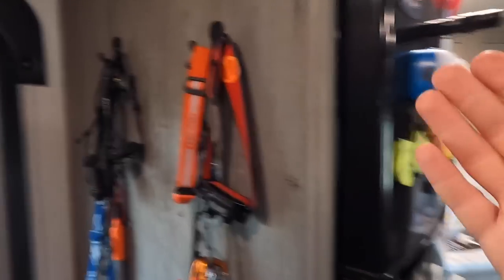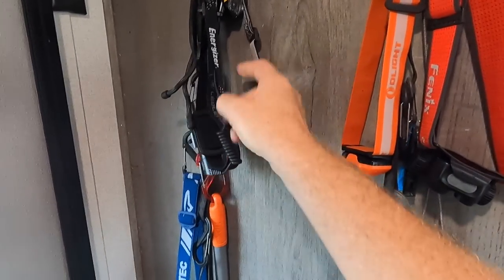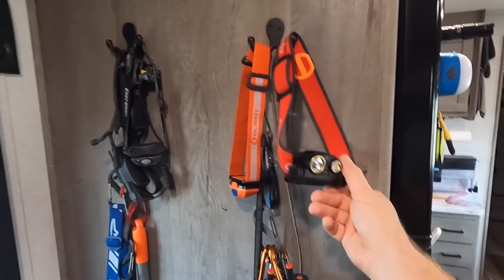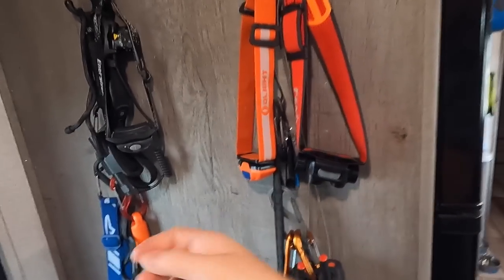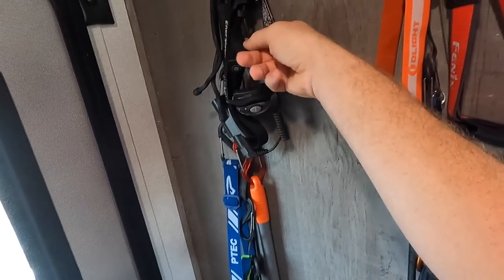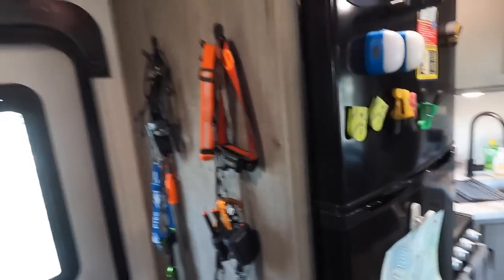And then over here we have the headlamps, like an old Olight and an Energizer for our boys, and those are their headlamps. And then I'm still running that Phoenix HM65RT, phenomenal. And Mrs. GT grabs that all the time. And then the backup to that is the Led Lenser. So she and I just kind of rotate back and forth with those two.